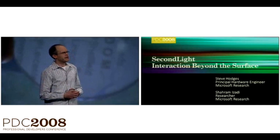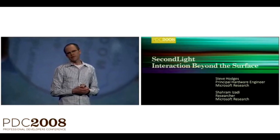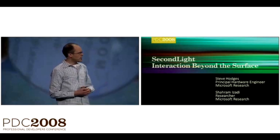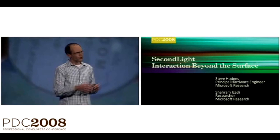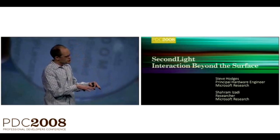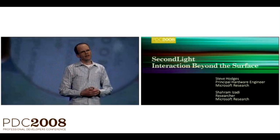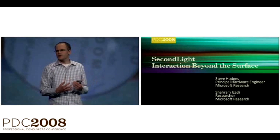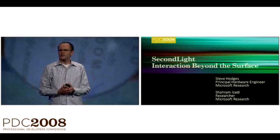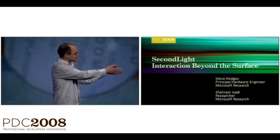We've been developing a new type of surface computer in our research lab over in Cambridge in the UK, and we've got our prototype SecondLight unit up here on stage now. And what we're trying to do with this project is not just do surface computing, but actually bring the interaction so that it works in the area above the surface as well. So you can interact in the space above the surface. And really, we're talking about bringing the user experience and the user interface out into the real world. So we're going to dim the lights now and go straight into the demo.